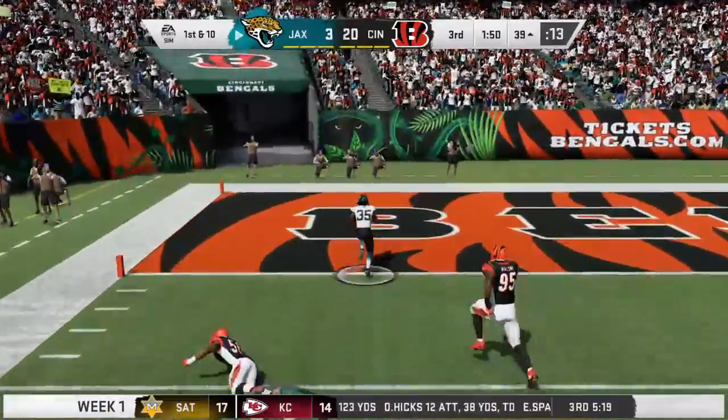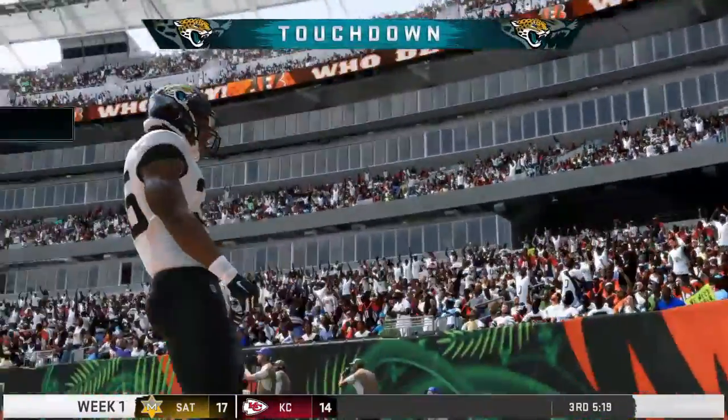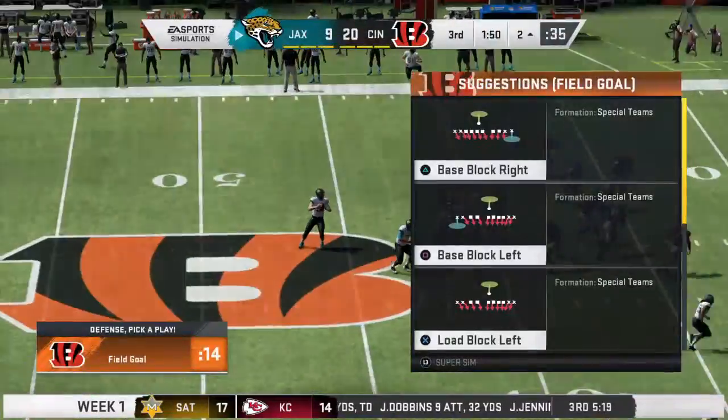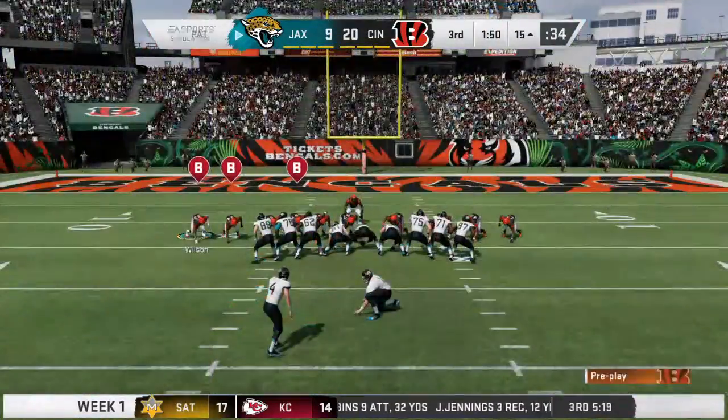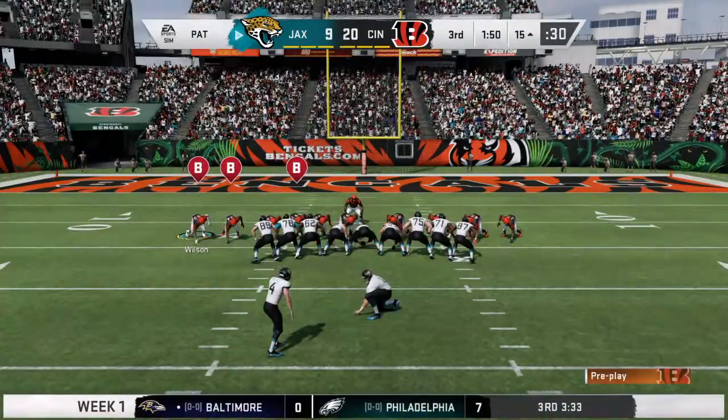He'll drop to throw. Throw left side, complete. It's Thornton. Touchdown, Jaguars. A great effort there. 39 yards. And the Jaguars make some inroads here on that deficit.